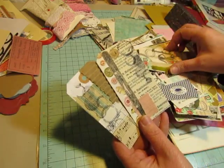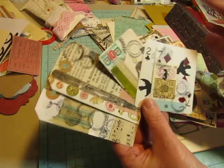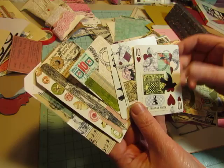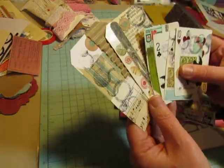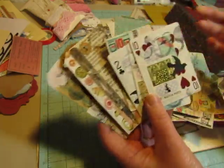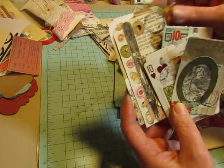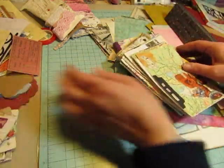So these are tags. She wanted us to, at one point, just do little collages on playing cards or tags or whatever, just small collages, and she had a specific challenge for us to do with each of these, which I won't go into in this video because that's not what this video is about. But these are all collages that I've done from some of her challenges.